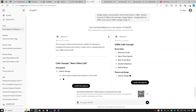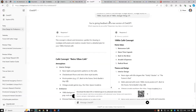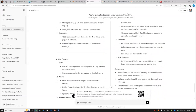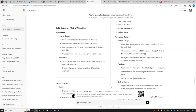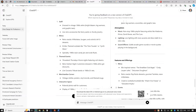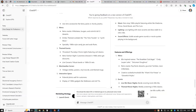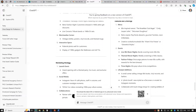Okay, it came up with 2 responses. You are giving feedback on a new version of ChatGPT. Which one do you like better? Retro Vibes Cafe, 1980s cafe concept. Okay, so interior design, movie posters, vintage arcade games, ambiance, unique features. Staff will be dressed in 1980s style. Menu will be milkshakes, burgers, colorful jello, desserts, throwback Thursdays, retro fashion night. I like this answer, yeah.